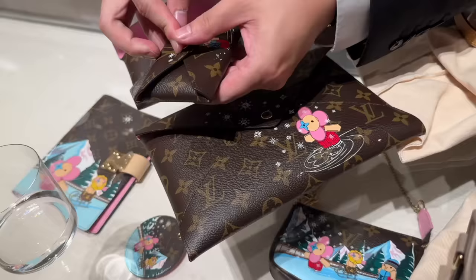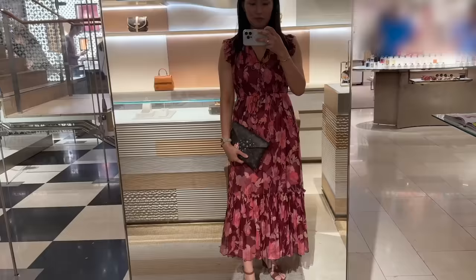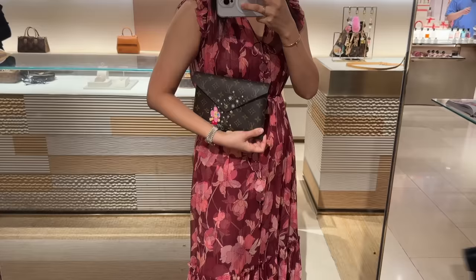Also having a look at the Kirigami pouch set with the Christmas illustration, I found it interesting that these Christmas animation pieces were still available. I wonder if they're not as popular as they once were. I like that you can wear the largest pouch as a clutch bag.